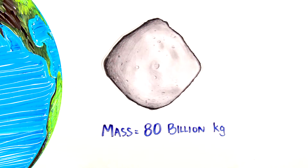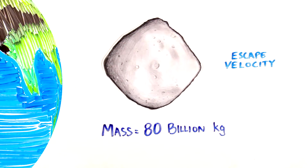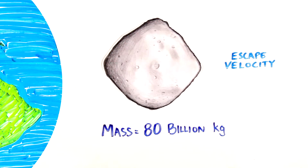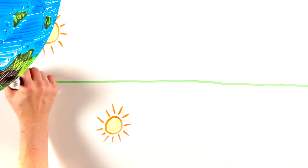When talking about the speed at which an object needs to move to break free of a gravity field, we use the term escape velocity. Although it takes the power of a rocket to blast off of the Earth's surface, the escape velocity of Bennu's surface is so small that a human could easily jump off of Bennu and into space.